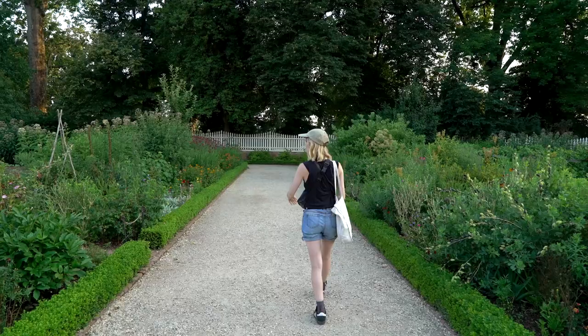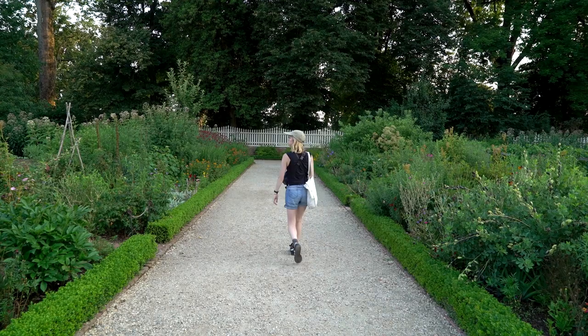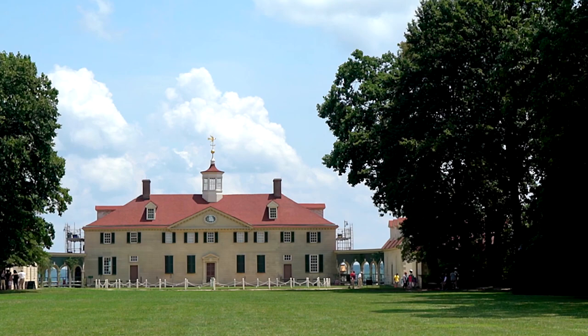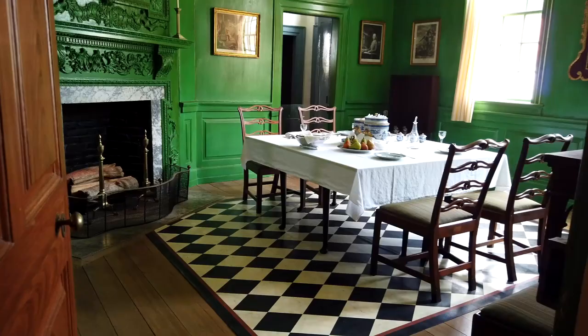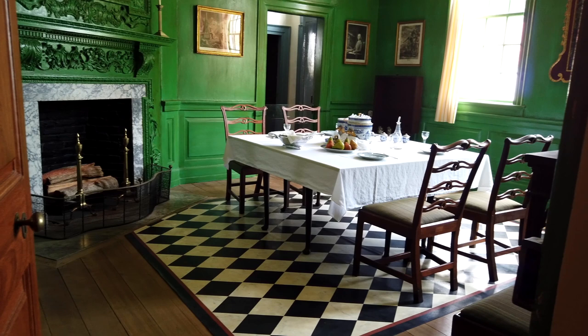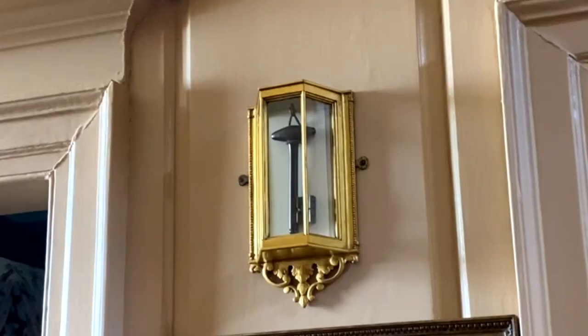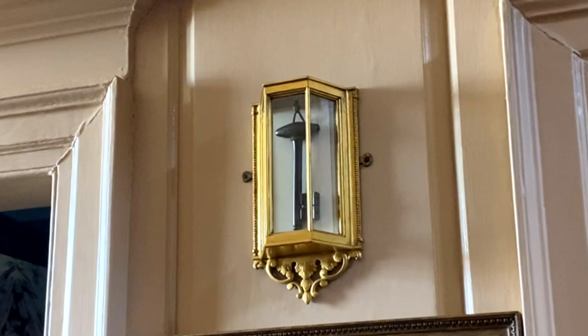It was the enslaved cooks and waiters who would prepare and serve George Washington's meals. At 3 p.m., Washington would return home for dinner, the largest meal of the day. It would be eaten in this bright green room. The Washingtons entertained guests here constantly. Right outside the dining room, you can see the key to the Bastille, famously gifted to Washington by the Marquis de Lafayette as a symbol of liberty.